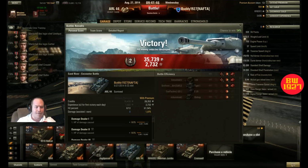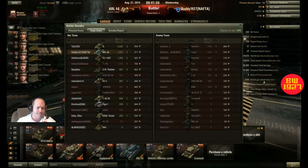So from there, according to XVM, I did get my tanker second class. According to XVM, I fired a total of 13 times with 8 direct hits for a 61.54 hit ratio. Take a look at the team score real quick. I did come in second with 1,975. The IS got 2,028 with 3 kills, so that's not too bad.